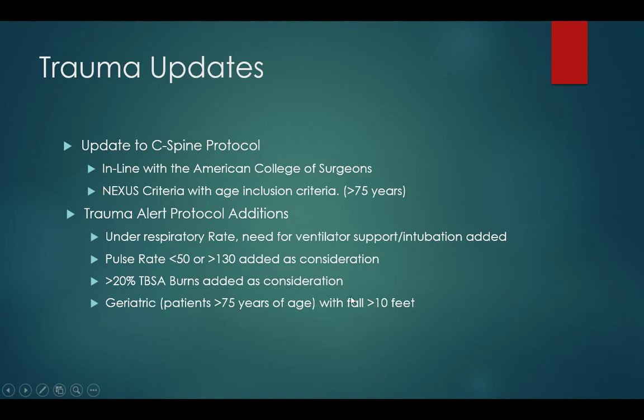So the other updates that we did were to our trauma protocols. And really we did that for a couple reasons. One was to be more in line with the geriatric care in this area and the recommendation from the American College of Surgeons, and also to be more in line with our local trauma center and the updates they made recently, not only in regards to geriatric care, but some of the other trauma alert protocols.